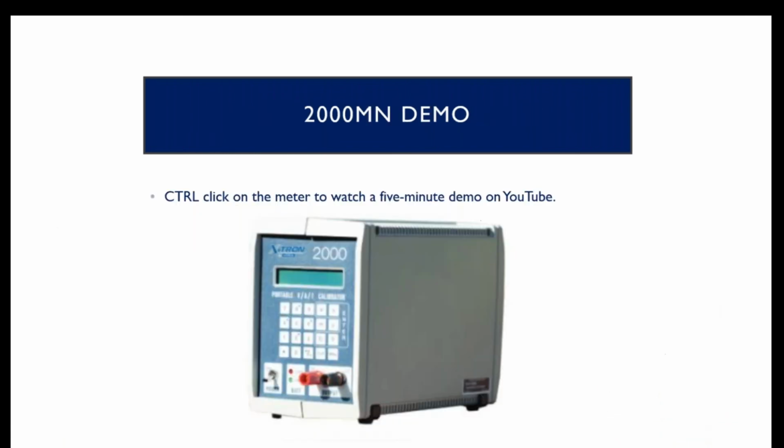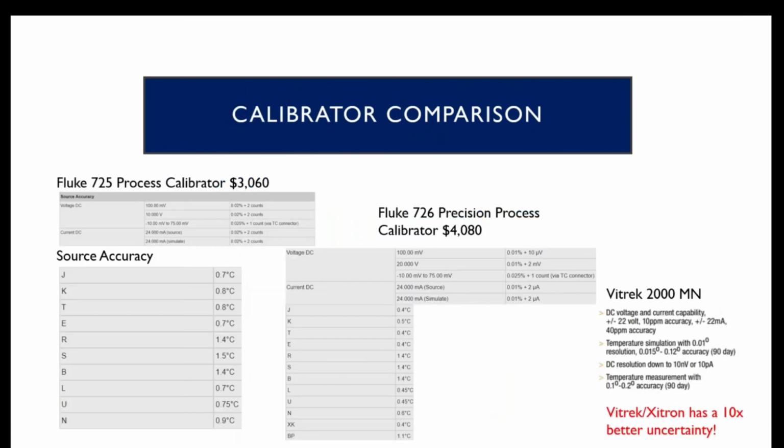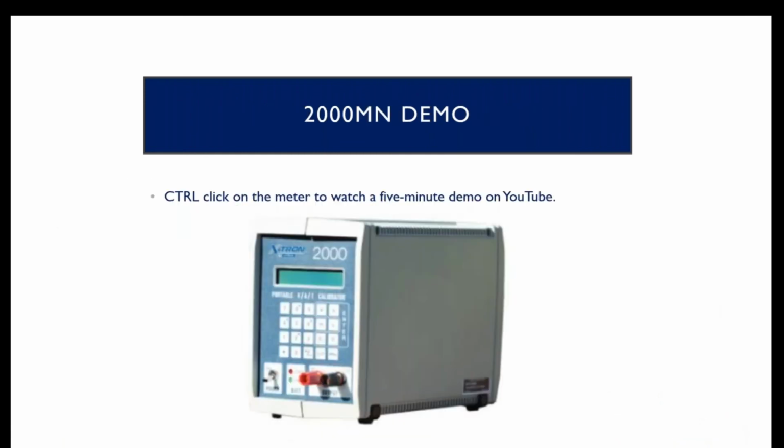Nice. Thank you. Does all the thermocouple types too, it looks like. Yeah, it does. Someone had one thermocouple the other day that we don't do, unfortunately, but it was a rare thermocouple. I forget which type it was. But we do the ones on this list. So if you get the slides, you can control click on this. It'll go to YouTube and it'll give you a demo of the meter. That'd be nice for the lab.